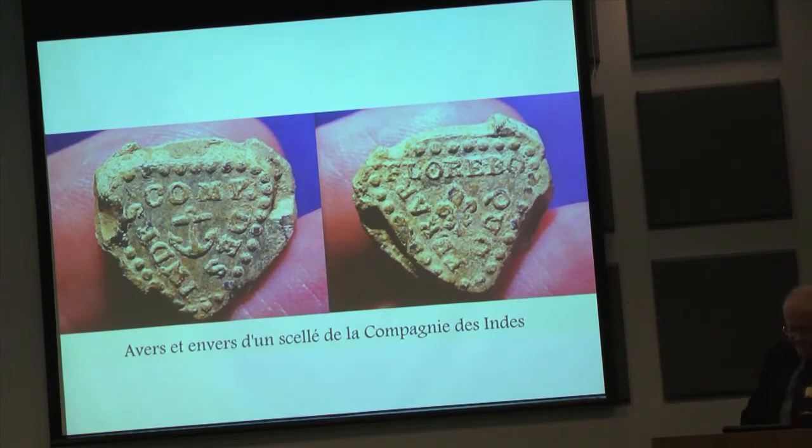Where it says Compagnie des Indes written on it. That's the company that was founded by Richelieu in 1640, and it was restructured by Colbert in 1664. And there's a National Museum in France of the Compagnie des Indes. In fact, Compagnie des Indes is an imitation of another Compagnie des Indes in England. They had one in the Netherlands.